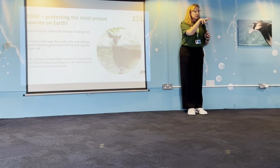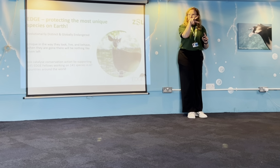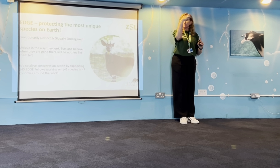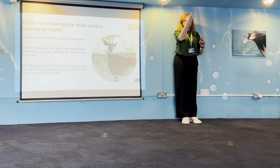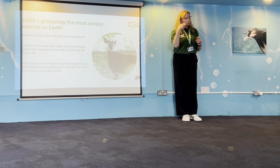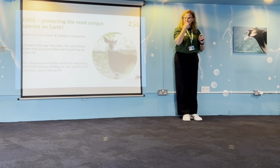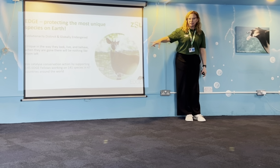They've also got the dark coloured tongue. Does anyone know why giraffes and okapis have a dark coloured tongue? No? It's to stop it getting sunburn. Giraffes and okapis use their tongues to collect leaves from the trees, so the darker colour protects them and stops them from getting their tongue sunburned, which I think is pretty cool. And it's prehensile, which means basically it acts like a finger. So they can pick the leaves with their tongue to pull them off of the trees. But these, as I say, are the most closely living relative.